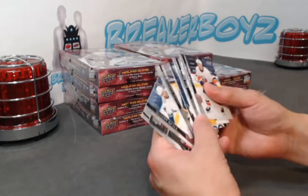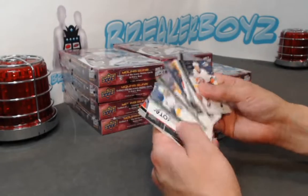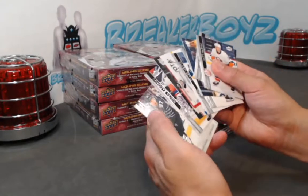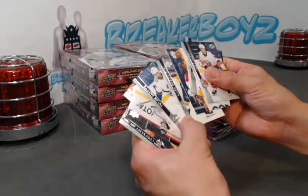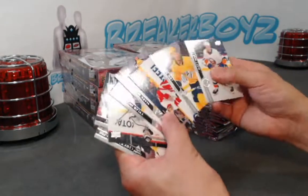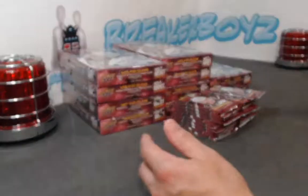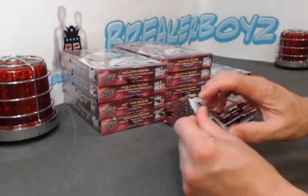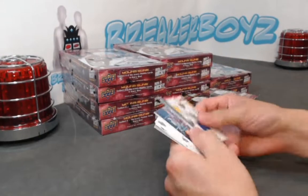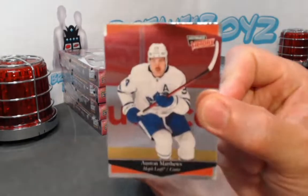And we have here, this is all base pack. Oh my goodness. Yeah, no French variation. Keep this pack on the side, but nothing looks special or unique in this one. Upper Deck brought the base packs back. Alright, nice. Austin Matthews victory.